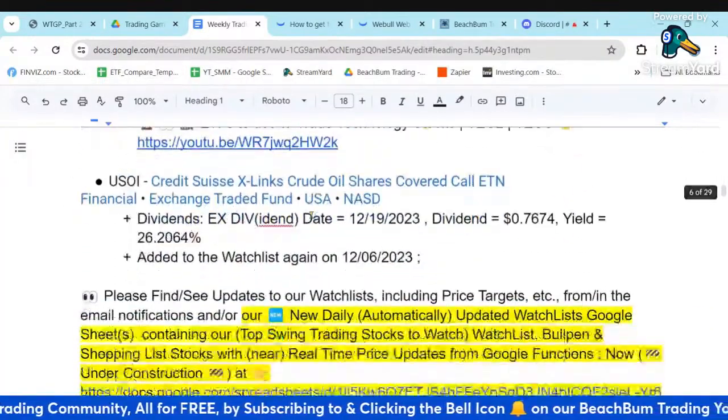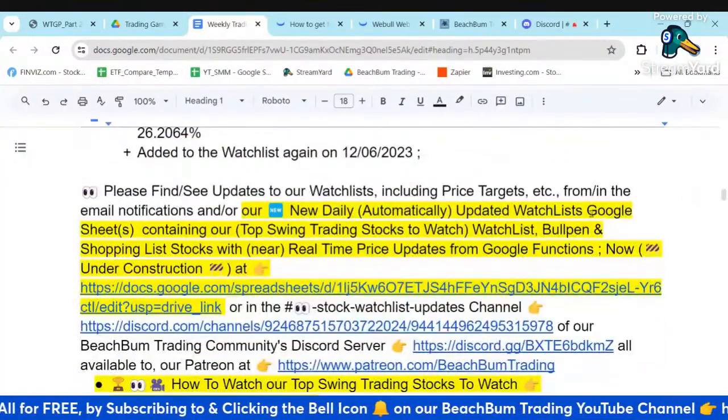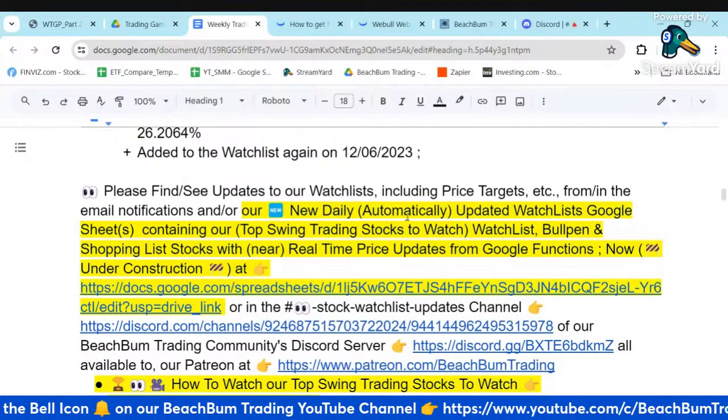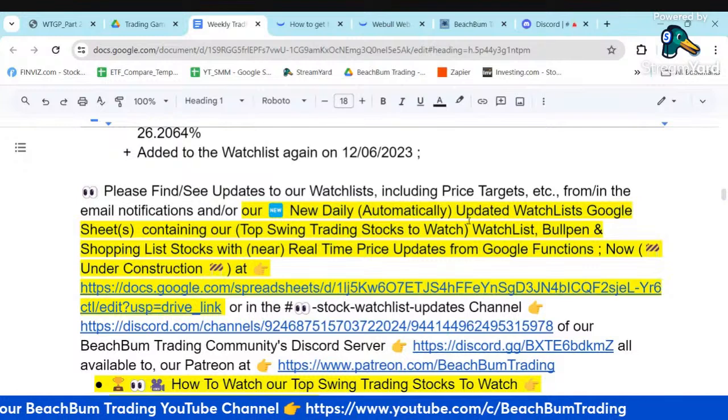So I'm going to jump over to our new watch list Google sheet, and we'll take a look at those, and then we'll also look at them in Webull.